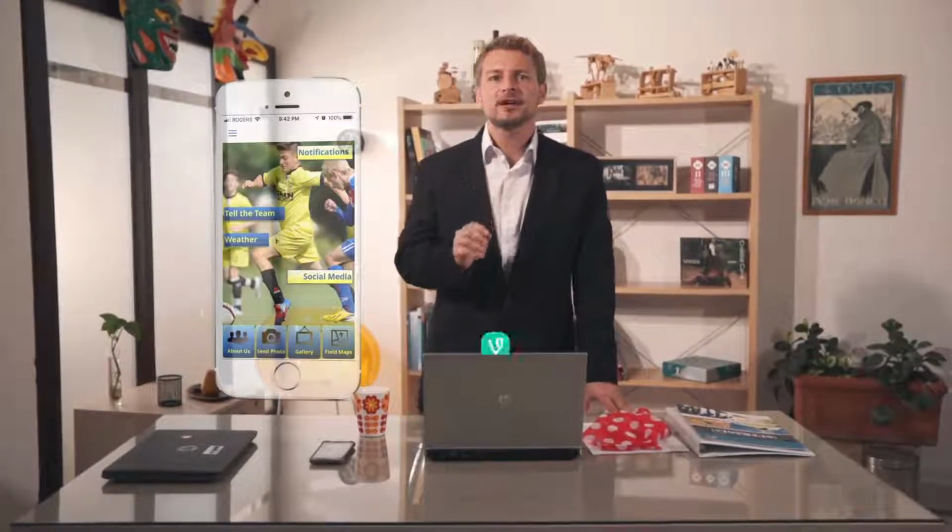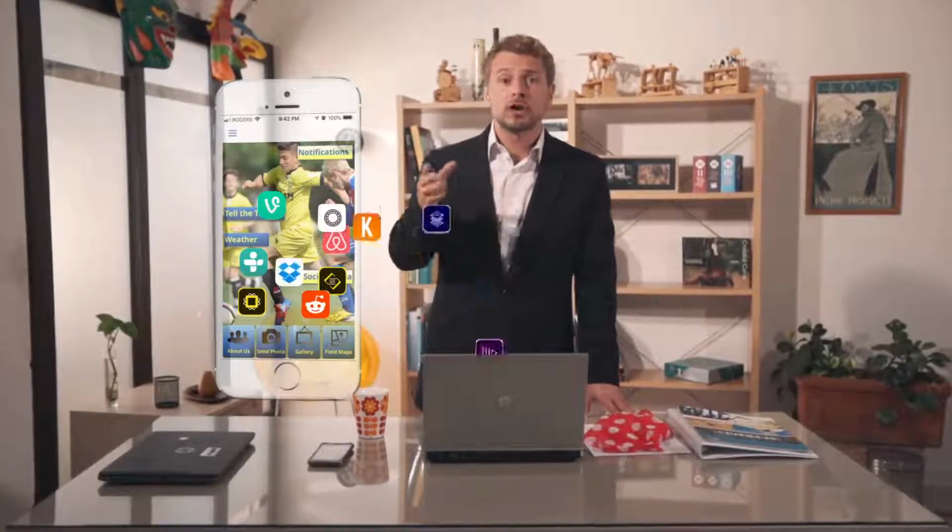Say you want to create your own multi-app app, or what we call a container app. Our system will let you build an app with other fully functioning apps inside. Perfect for a franchise, and perfect to build an app that you can take across the country or across the globe with hundreds and even thousands of apps inside. You won't find that anywhere else.